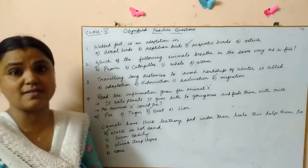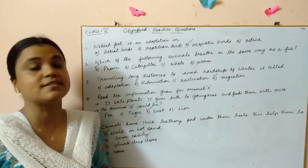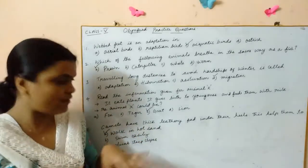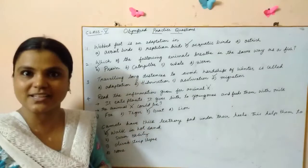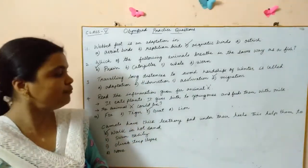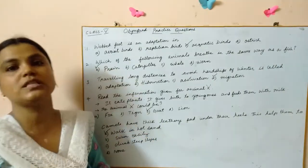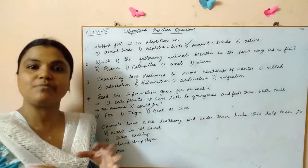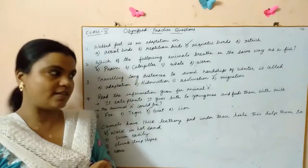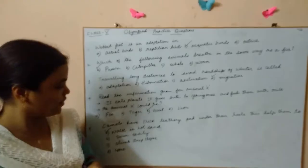Walk in hot sand. As you know, the temperature would be soaring. It would be very hot in deserts, and because of which we call the camel the ship of the desert. It easily walks through that hot sand. We cannot do it. So what is the reason? Because it has very thick leathery skin under its heels. So it is one of the adaptations to survive in such extreme weather conditions.